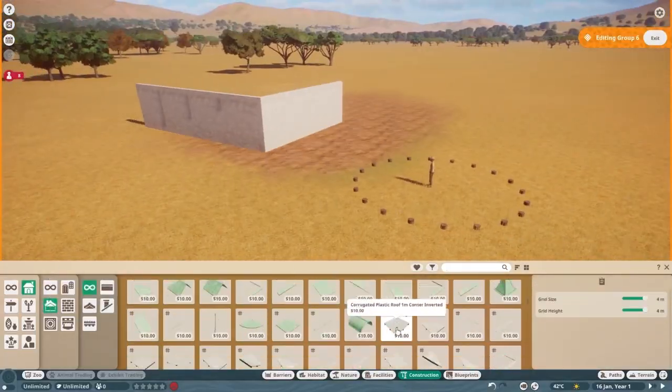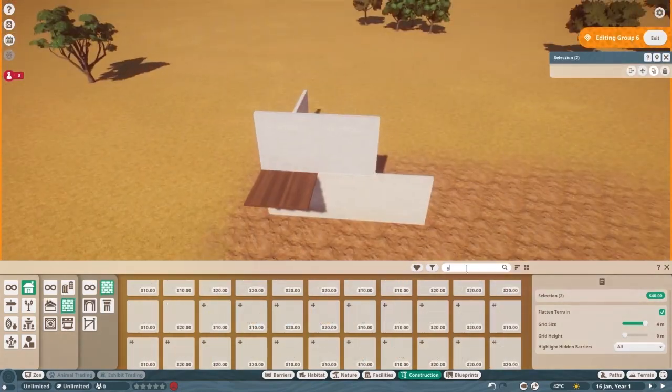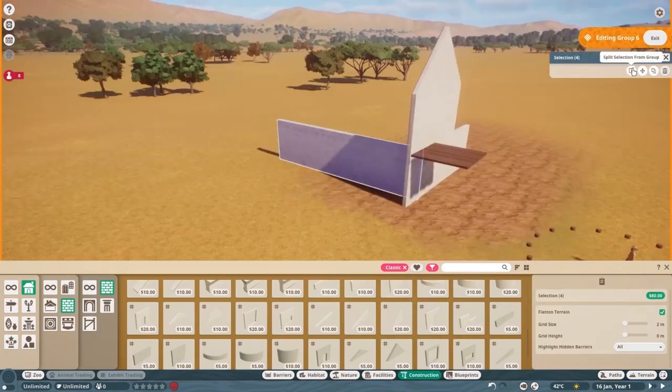Hello everyone! So how was that intro? Yeah, that was my David Attenborough inspired voice. Hopefully we won't hear from him in a while. But anyway, welcome to the Klein Tuin Zoo.